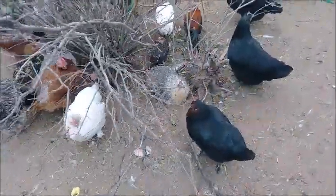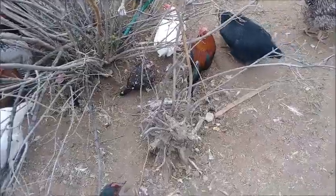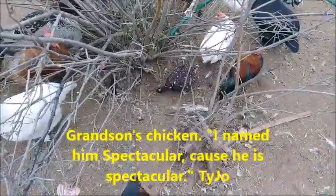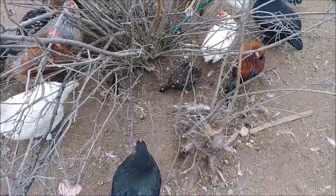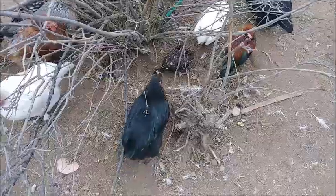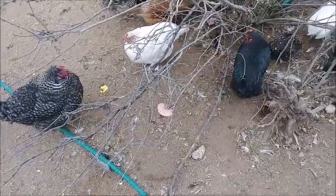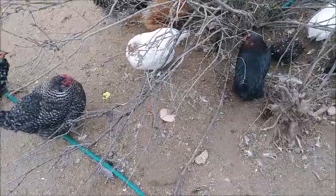Spectacular right there, the little banny rooster. I think he's a legend. Anyway, he is their rooster, little speck rooster, and the Polish. They only let to him. Asparagus. Yeah.